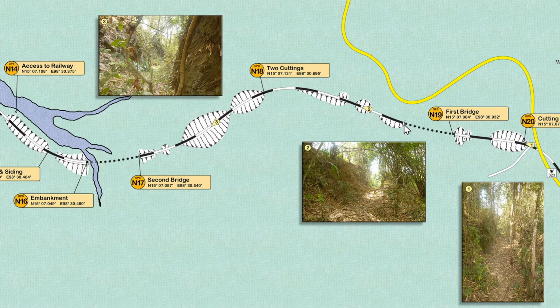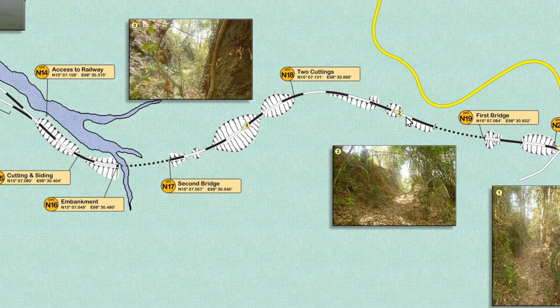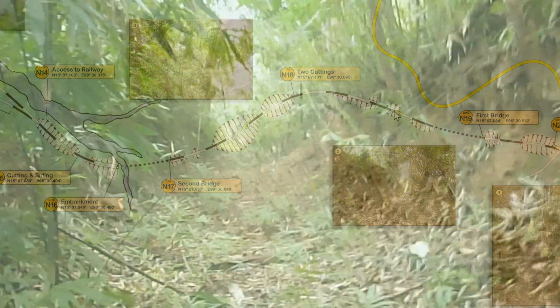After a long climb up the other side of the ravine, the track continues on, cut into a ledge on the left side of the line for another 50 meters. Just beyond, there is a cutting through hard earth around 3 meters deep and 20 meters long. Photo 2 shows this cutting looking west. This is an old clip walking through this cutting. Again, apologies for the terrible video.